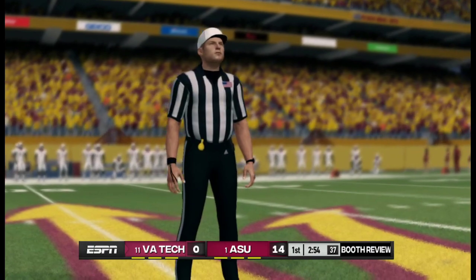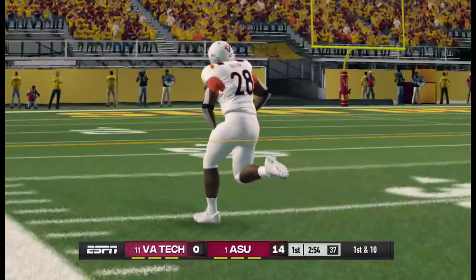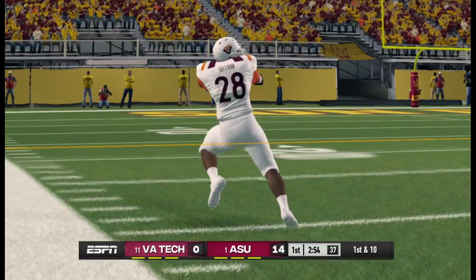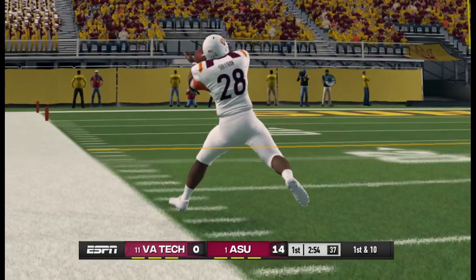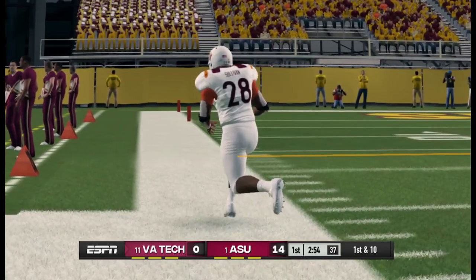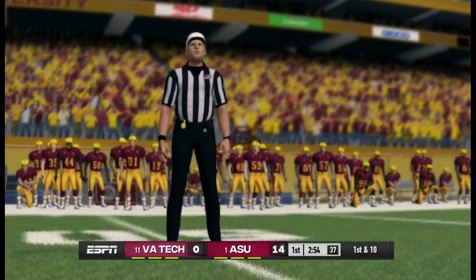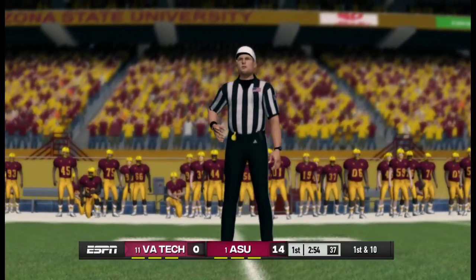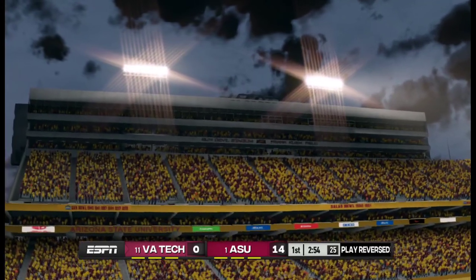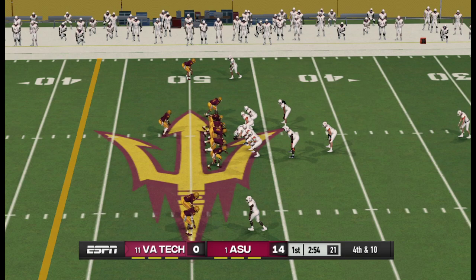Let's see if they challenge it or not. And they are. Here they go. But they did have a bad call in the first game. Oh, he's out, according to me, but... Yeah, unless that toe dragged in a different angle you couldn't see, but from that angle, he was definitely out. Play is reversed. Yep. So Virginia Tech goes from a first down to having a punt.